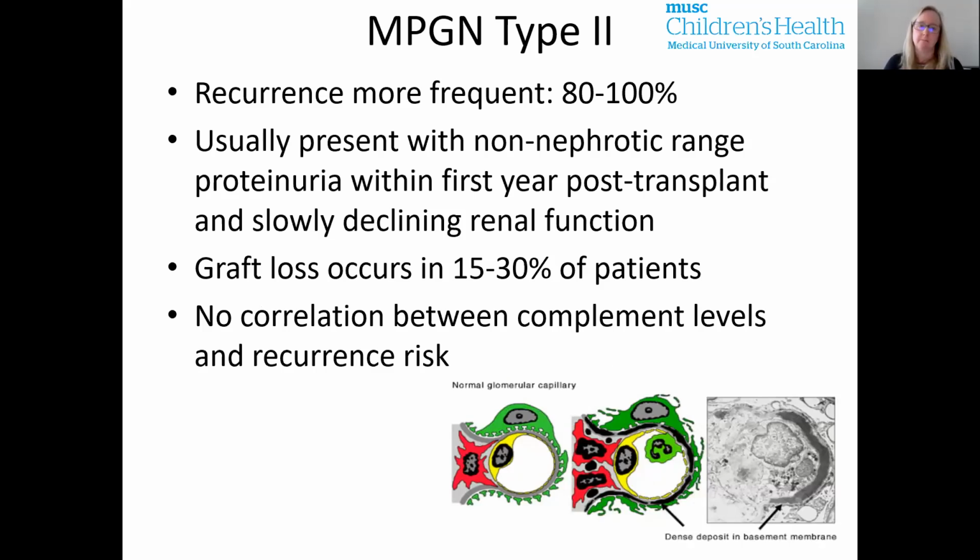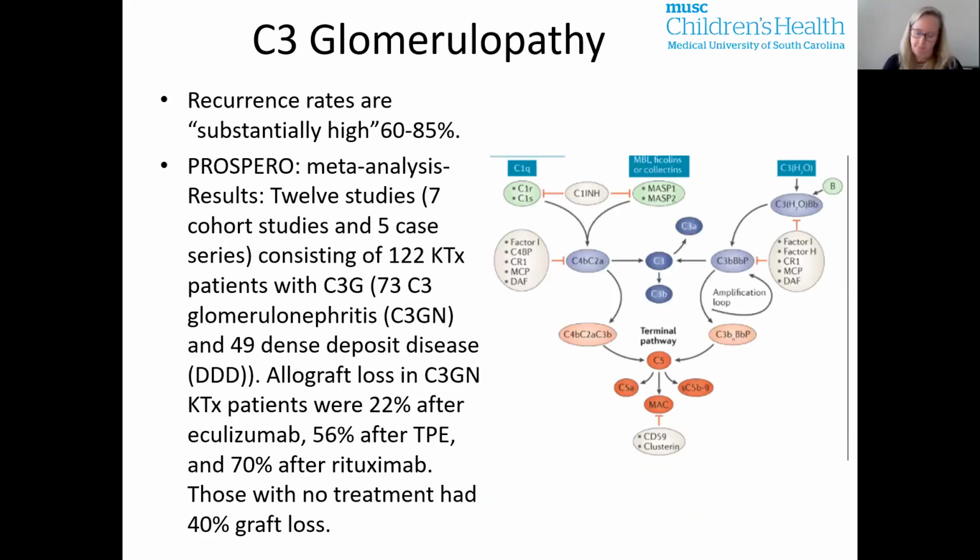MPGN2 has a much worse reoccurrence rate of around 80 to 100%. And it's not an immediate reoccurrence. It usually occurs in the first year post-transplant, but it's usually a slow and progressive decline. Graft loss occurs in about 15 to 30%. And there's really no correlation between complement levels and recurrent risk with this particular disease.